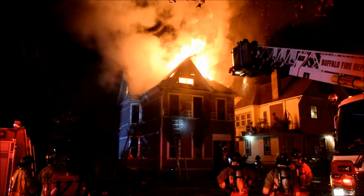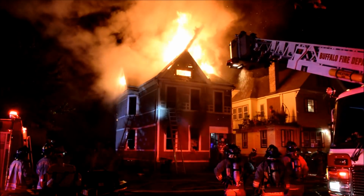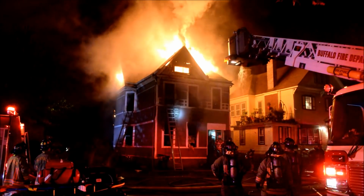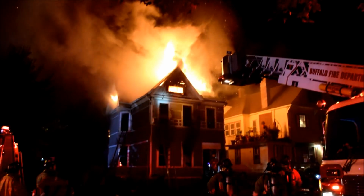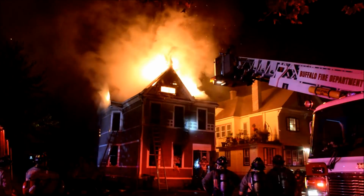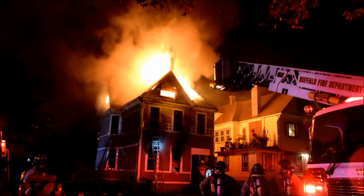Roger, Chief. Making good progress on the first and second floor. Attic has got fire throughout because you couldn't gain entry. You're going to hit it with a ladder pipe. You are also just about 45 minutes in to 57 East Utica.